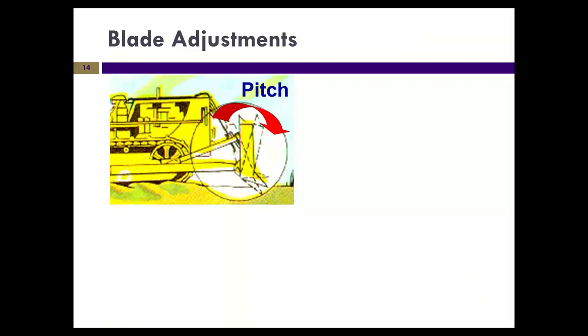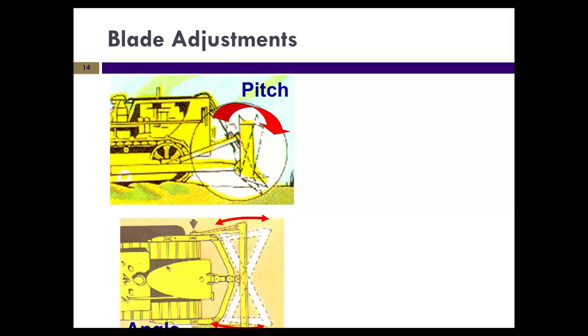We can also adjust the blade. We can adjust the blade with respect to pitch, which is how much we are going to dig in our forward motion. And obviously we pitch it forward so that the blade is cutting. And after we've cut, then we pitch it to the rear and it will carry.